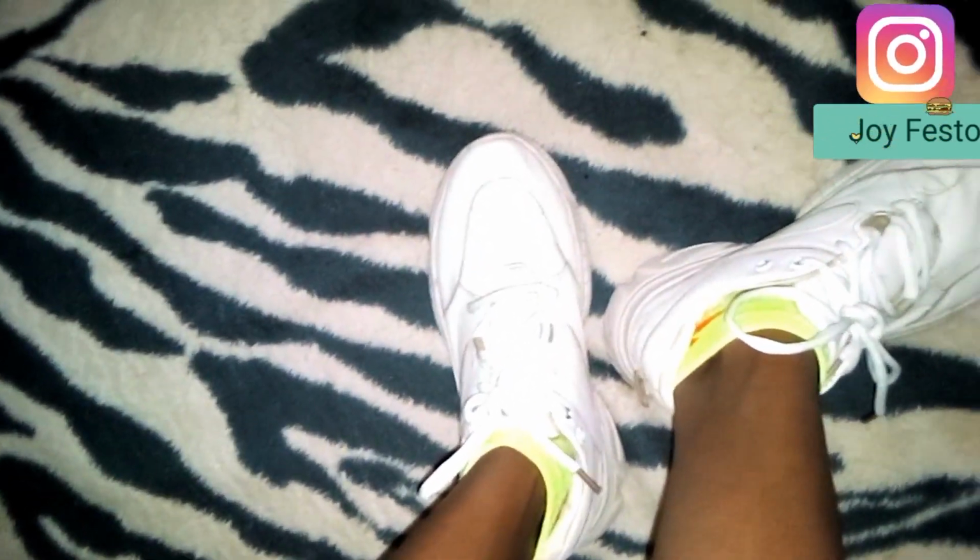Okay, so let me get a good focus. There, look at these shoes, guys. Pure gold, I'm telling you, pure gold. You guys, just relax, you don't know where the shoes are found.